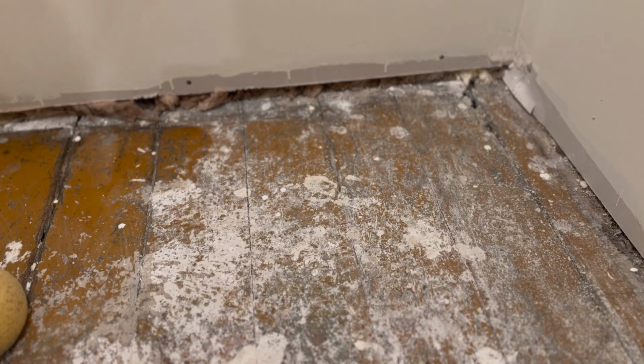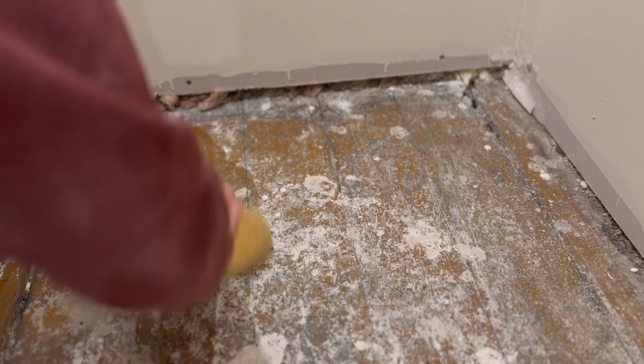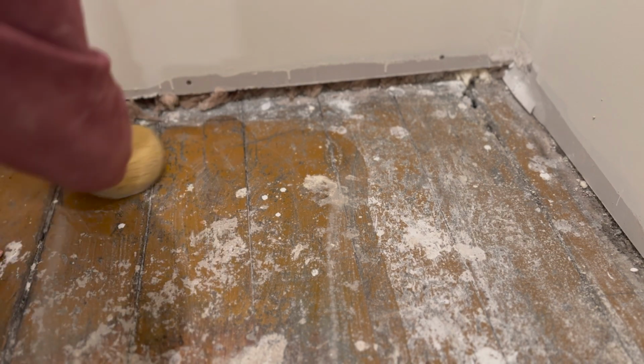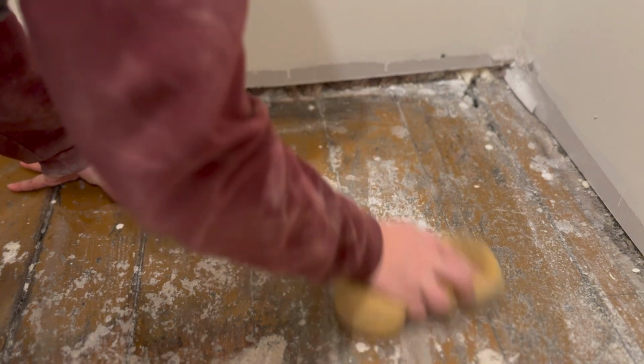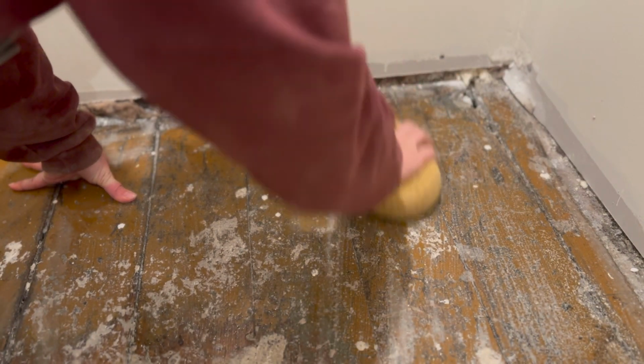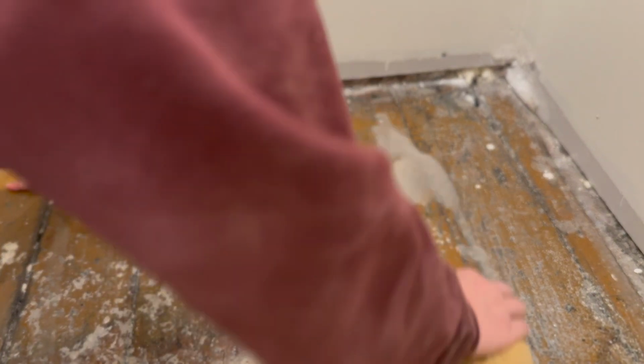You'll see that there are some gummy spots that I used a scraper with. That was where we had big mud spots from drywall. And they do come off with just water, but sometimes I felt like it was necessary to use a scraper. It just cut down on the amount of water I needed.